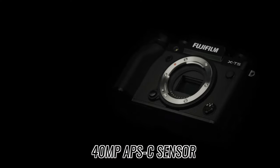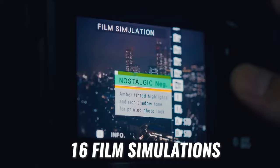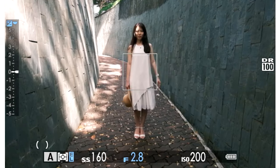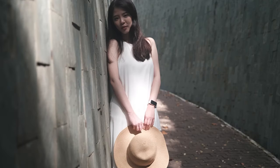But the coolest thing about the X-T5 is the fact that it has a 40 megapixel APS-C sensor, which is pretty much double the Canon R10 and most of the cameras out there. And forget editing your photos with this camera, because it has built-in film emulations that give both your photos and videos this amazing stylized look. Especially when it comes to travel photos and videos, this camera is going to give you photos and videos that look 10 times better than anything from Canon or Sony, without any editing.